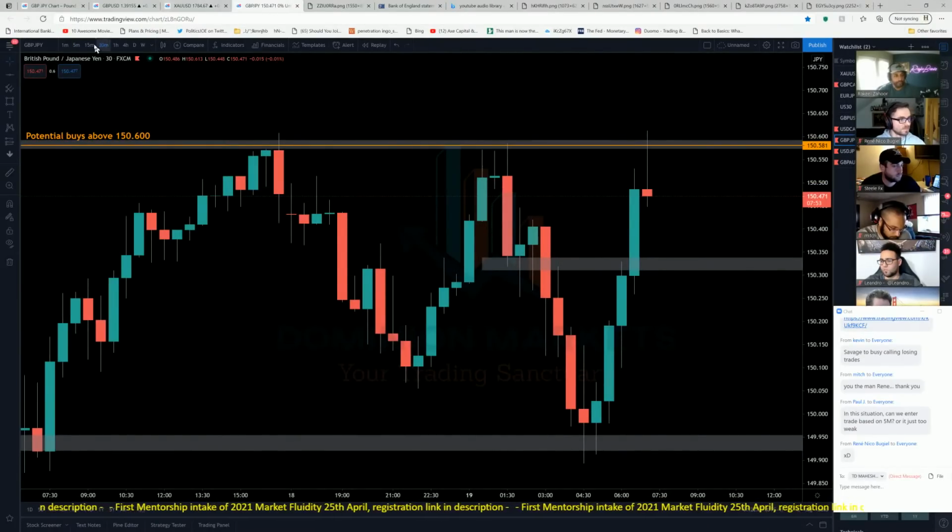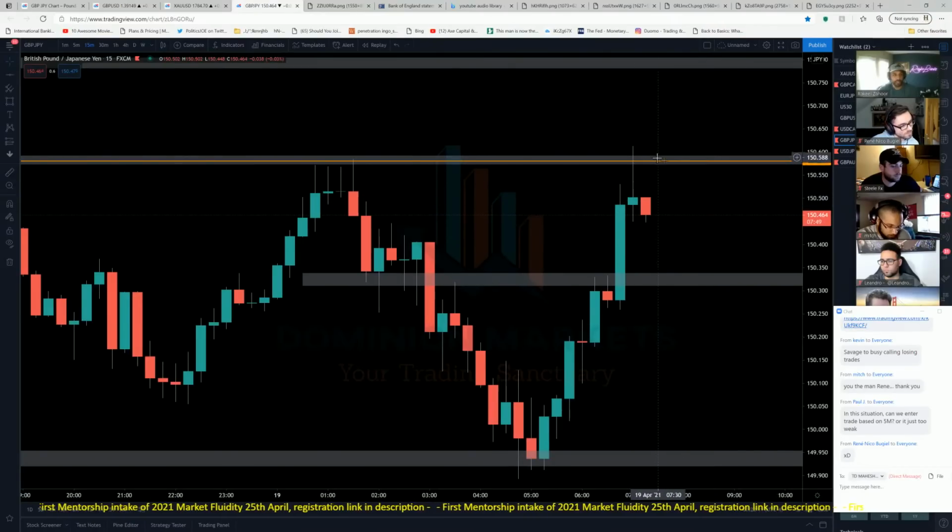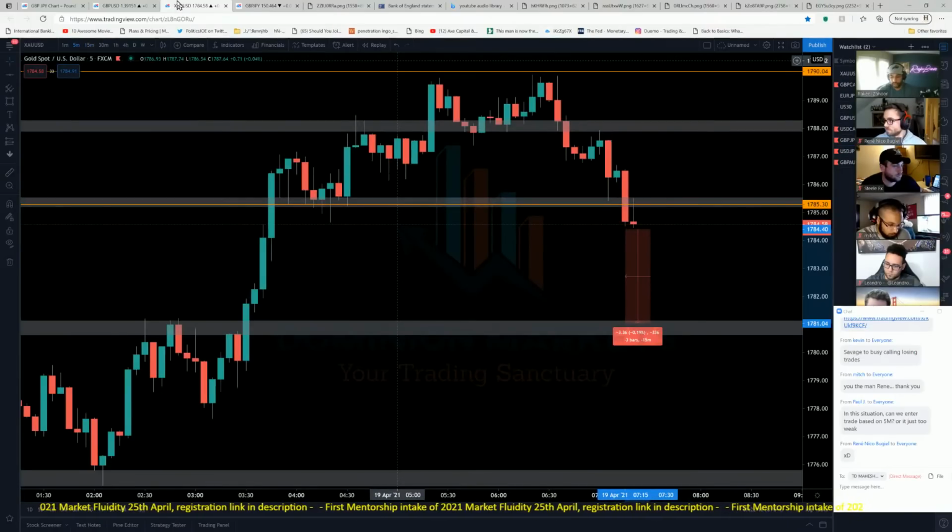Looks like pound yen is in this range over here now. Yeah, pound yen is in a range. We'll have to see price break above 150.600 here again for price to continue bullish. In this situation, can we enter based on 5-minute? Yes. I'm looking at the 5-minute executions at this point.